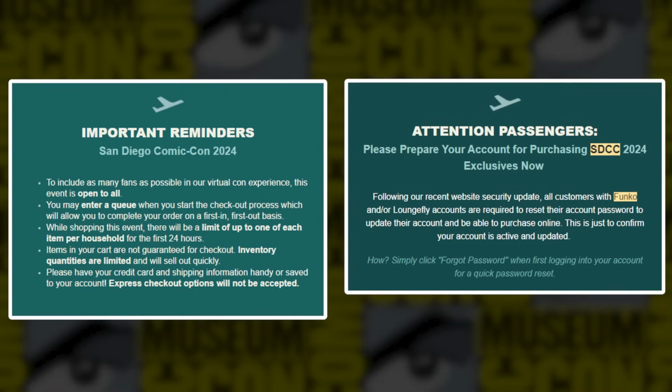While shopping this event, there will be a limit of up to 1 of each item per household for the first 24 hours, meaning that for the first day, you can only buy 1 of each. The next day, you can probably buy up to 12 each.